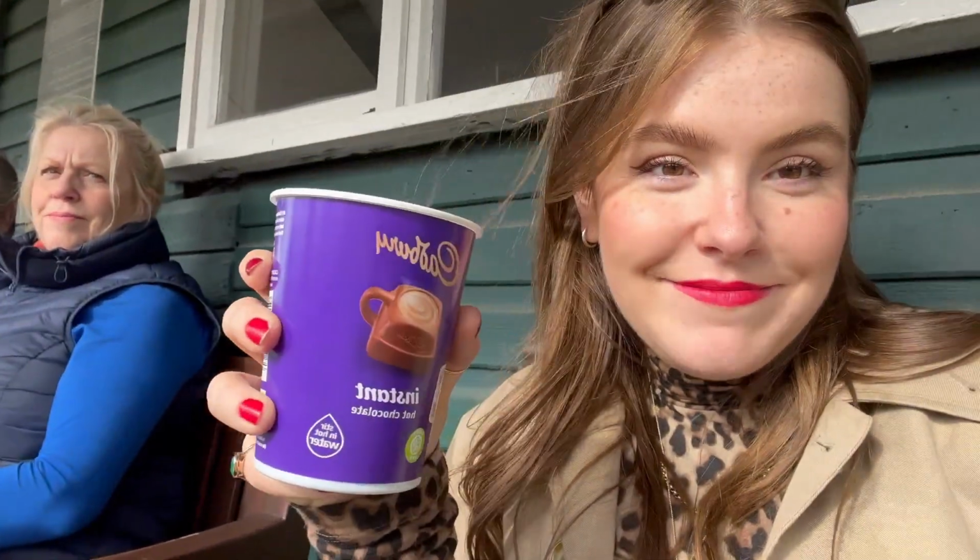We've just stopped for a little coffee break, or in my case, a little hot chocolate. We managed to find somewhere to sit down, which is quite a feat when it's this busy. But we've done most of outside. I picked up a few things. I've been quite good with seeing things and not buying them straight away.